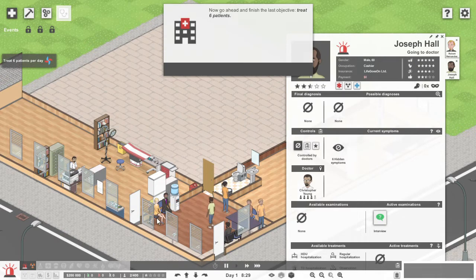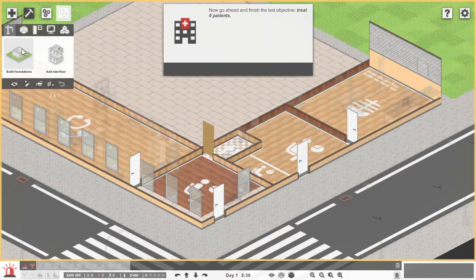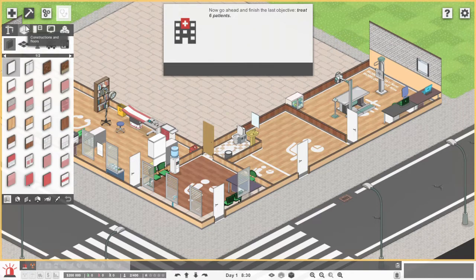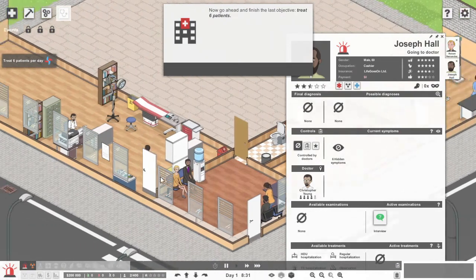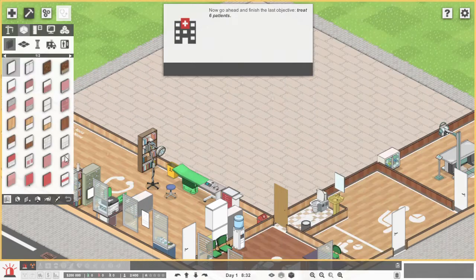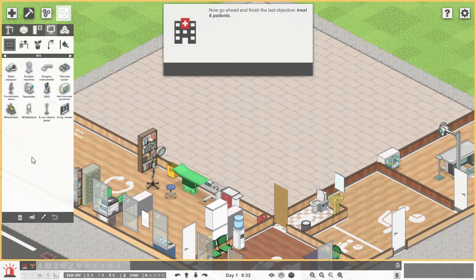It just occurs to me that I didn't really put any place for the guys or the patients to sit down. Let me. Okay. Let's see how the patients resolve themselves. They stand. Okay, I thought they might get the little bench over there. Fine, let's put down a chair.